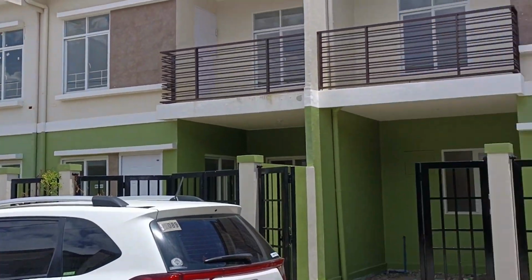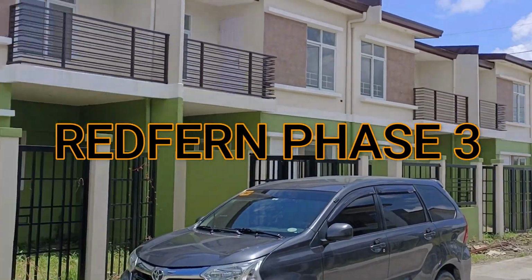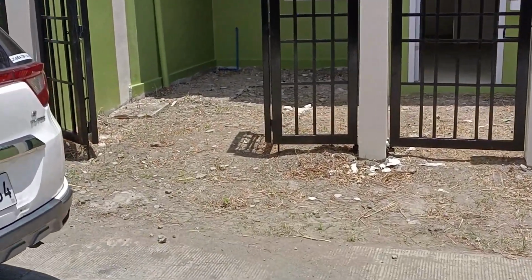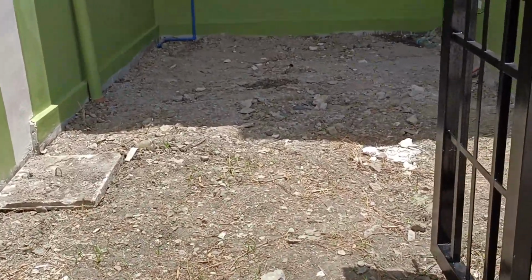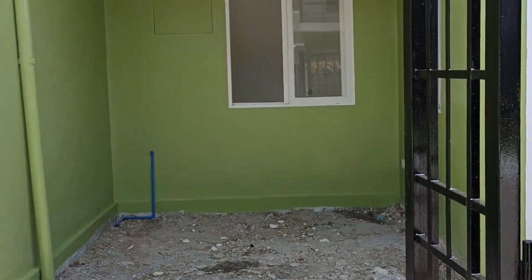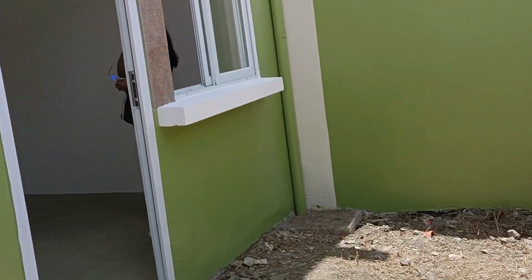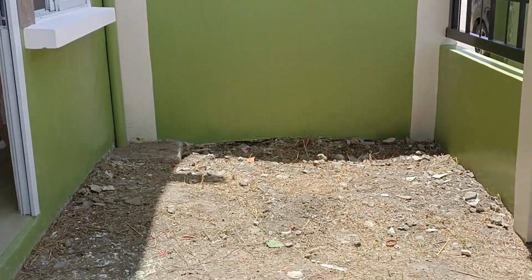And today, sasabay tayo sa inspection sa unit ng ating homebuyer dito sa Redfern. And it's been a long-awaited day ng aming homebuyer, and I'm very much excited to share the outcome ng first inspection namin. So this is Adelle townhouse, and as you can see, it comes with this beautiful fence and gate. Maganda na meron ng fence and gate upon turnover, providing that extra layer of security and privacy.